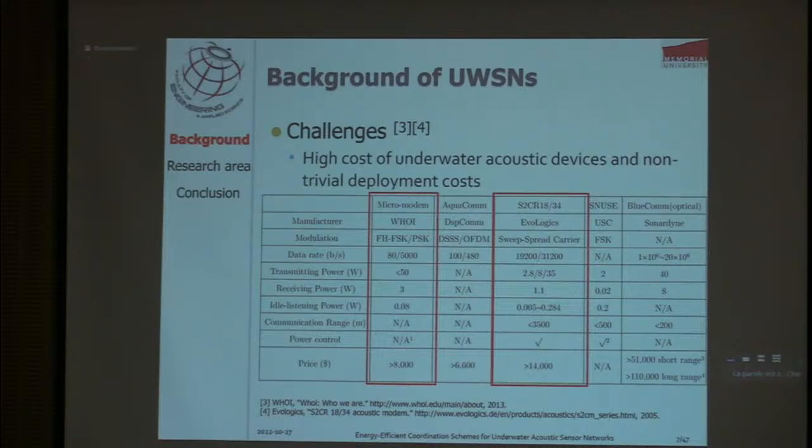And these are just the material and equipment costs, even before going for the sea trial. Memorial is lucky to be on the coastal side, and the university has boats and ships for any deployment. So it didn't cost us that much, but in other places, doing any trial is very expensive for this kind of project.